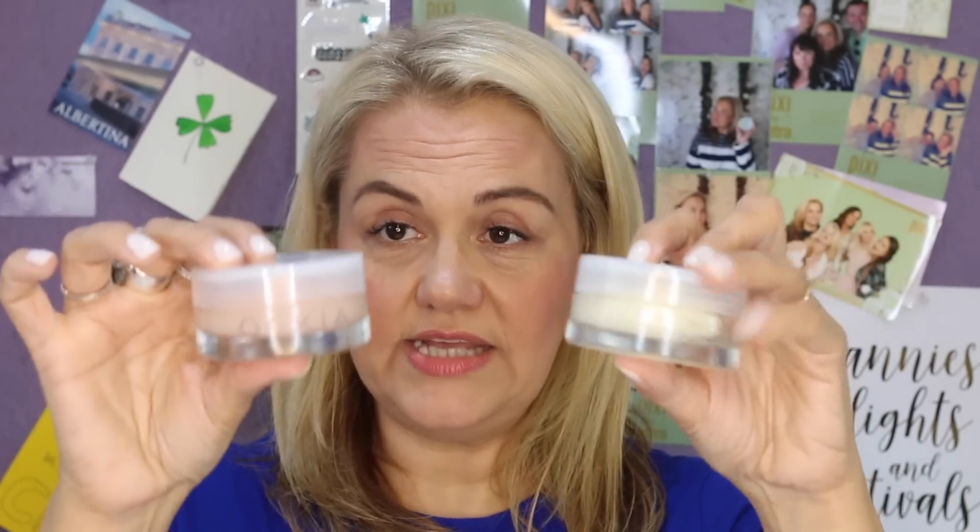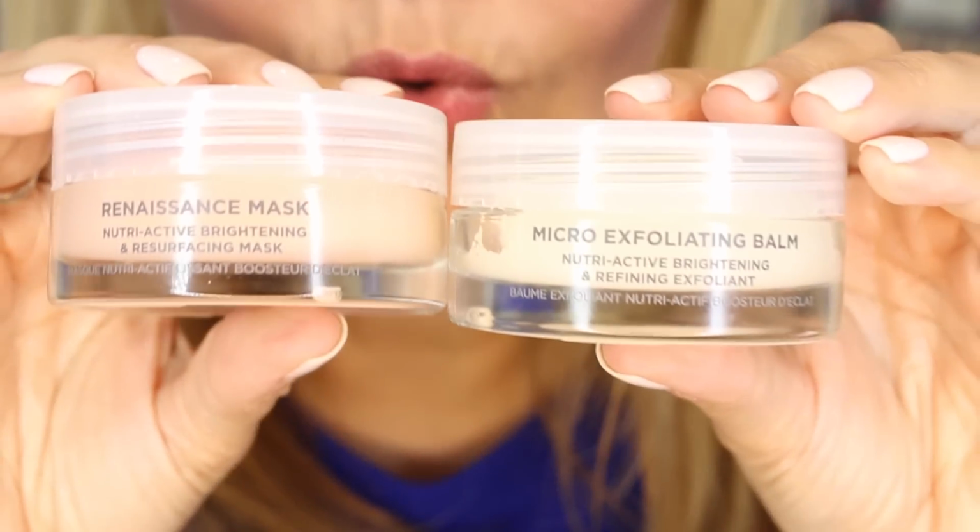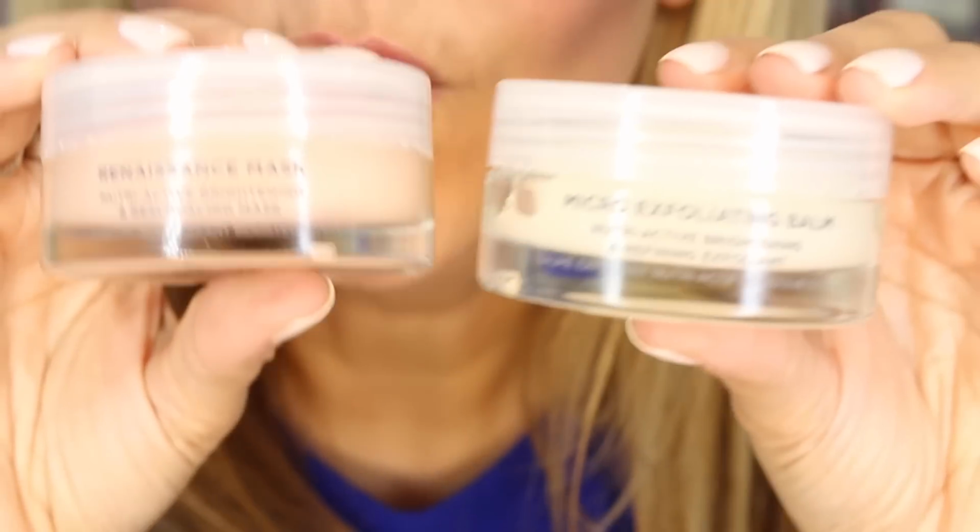So in terms of a routine, if you wanted to do something based purely on the ones I've mentioned, you could do first, second cleanse. You could then do either a scrub or the Renaissance mask. Let's do them attractively, shall we, together? Ooh. Either the scrub or the Renaissance mask. And then you would do a serum, which I'll come to. Sorry, I'm very clangy. But the bedtime beauty boost is where I would seal the deal in the evenings.